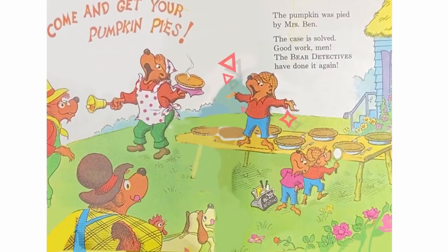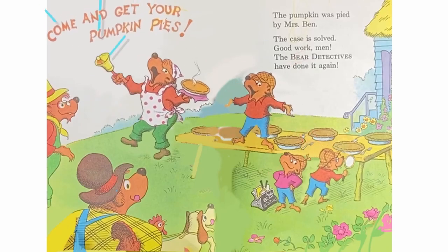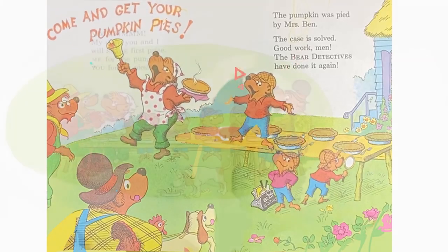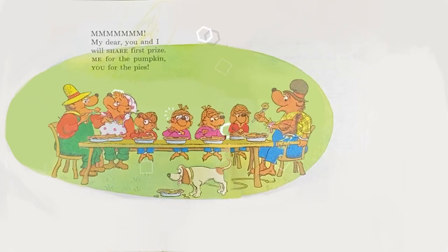Come get your pumpkin pies. The pumpkin was pied by Mrs. Ben. The case is solved. Good work, men. The bear detectives have done it again. My dear, you and I will share first prize. Me for the pumpkin, you for the pies.